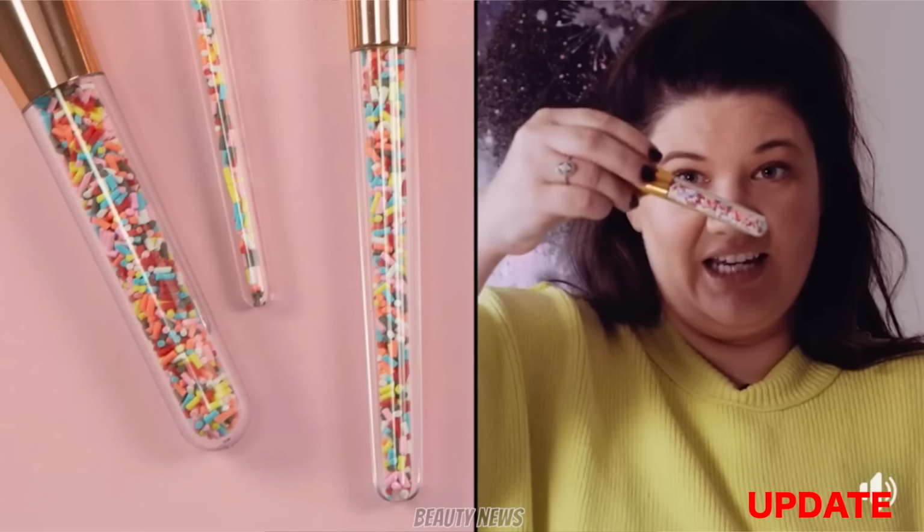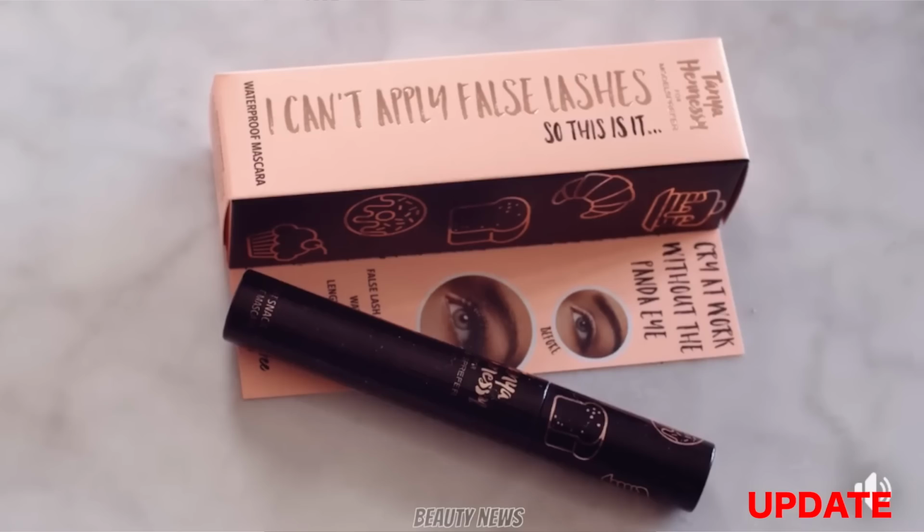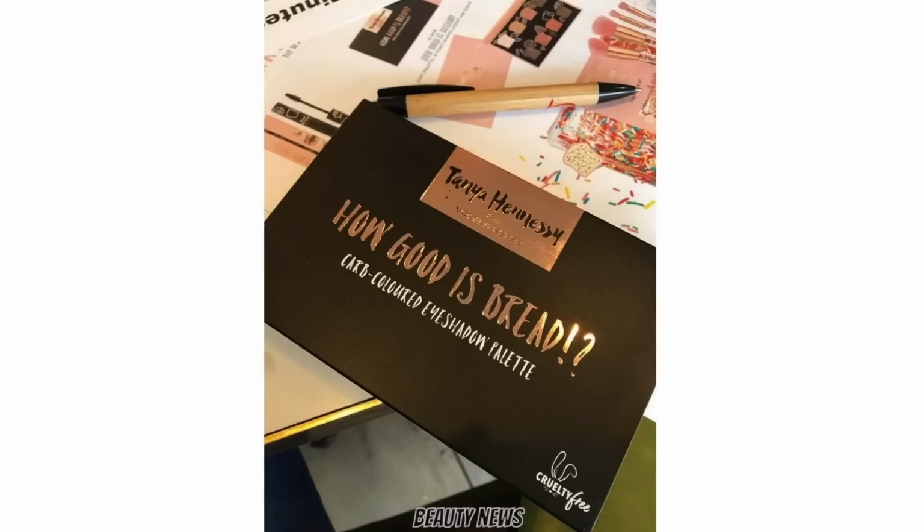Yeah, it looks like there's a 4-piece brush pack in what looks like a sprinkle designed bag, like hundreds and thousands. Yeah, with the long ones though, whatever they're called. And the mascara has little bread packaging on it, but it just looks like it's either black or a dark brown. Excellent. So Models Prefer is the home brand of Priceline. So it should be pretty accessible to most people in Australia. And if you like Tanya Hennessy or you like carbs, you can go for it. It's going to be launching on the 15th of November at Priceline.